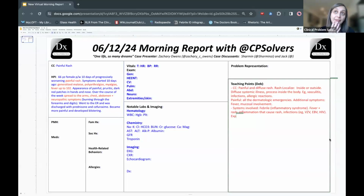And then bacterial ones. When we invoke bacterial causes, the couple of things we worry about with a rash are necrotizing fasciitis, though this is so extensive that it is probably not that, or something like toxic shock syndrome, which is worthy of mention here. And then in terms of drugs, as an internist, that is the one that I see the most: drug reactions.